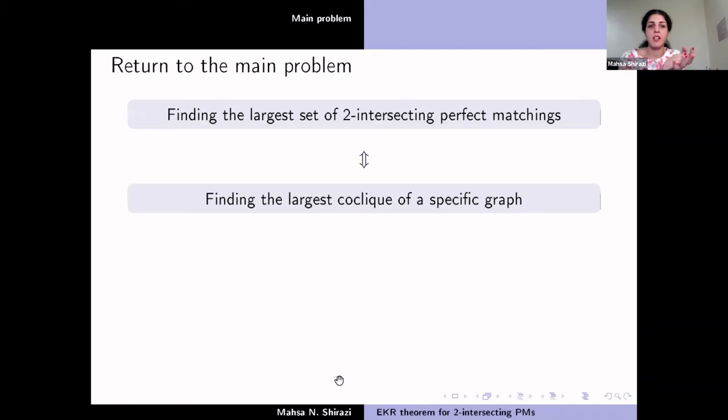Okay, now why did I mention the ratio bound? Why do we need it here? If we go back to our main problem, which was finding the largest set of two-intersecting perfect matchings, we can convert it to another problem, which is finding the largest co-clique of a specific graph. So we will define a specific graph, and finding the largest co-clique of that graph is equivalent to finding the largest set of two-intersecting perfect matchings.